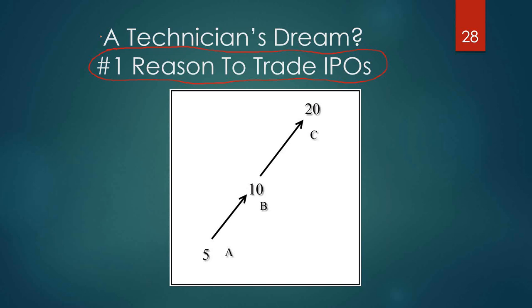Technical analysis in its purest form, and the way I use it mostly, is based exclusively on price. Now, we'll use an occasional indicator such as the moving average, but for the most part, I'm just mostly focused on the price action. Now, if you believe in technical analysis, then you know that if a market goes from A to C, and there's B in between, it's going to have to pass through B on its way to C. So if a stock's at 5 and it's on its way to 20, it's going to have to pass through 10 along the way.